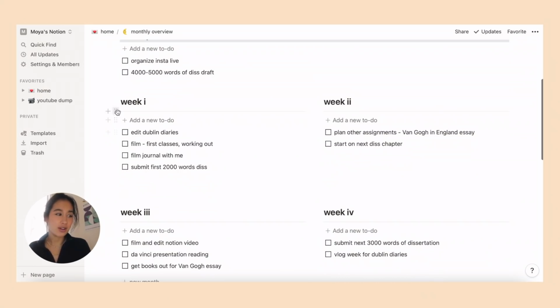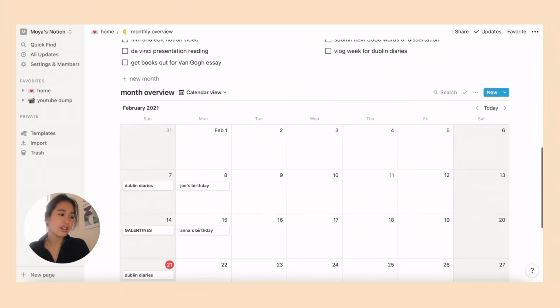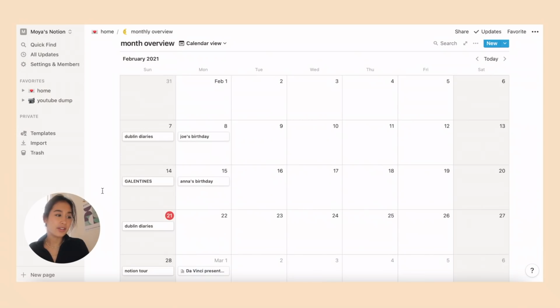Underneath, I have different columns for each week, and I have a to-do list. Right at the bottom, I have a calendar. Notion is just so great. You can /create a calendar, and you can do one inline or a full page. In the calendar, I just write down any key events, any videos that I'm posting, presentations that I have to get done, and that just kind of serves as a reminder for whenever I'm planning out my month.